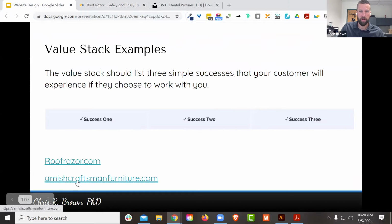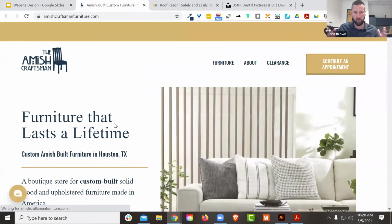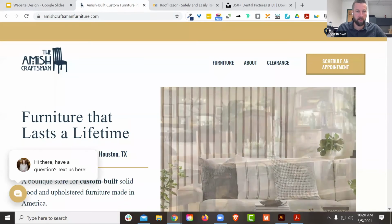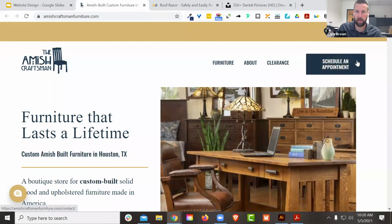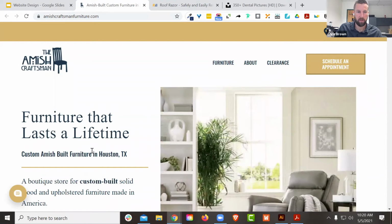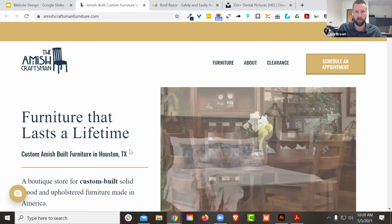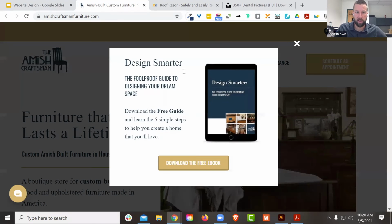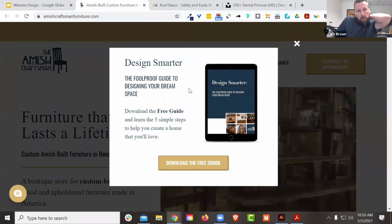Let's see this Amish craftsman furniture. So the cool thing about this is this framework that I'm sharing here works for any industry. Again, they've got a call to action. They've got a title and a subtitle, custom Amish built furniture in Houston, Texas. That's very specific. I like it. What do they have here? So this pop-up here is their lead magnet.